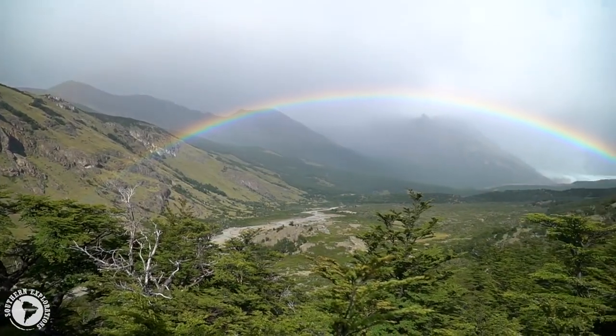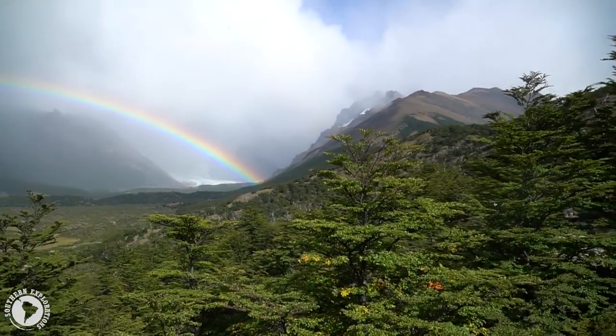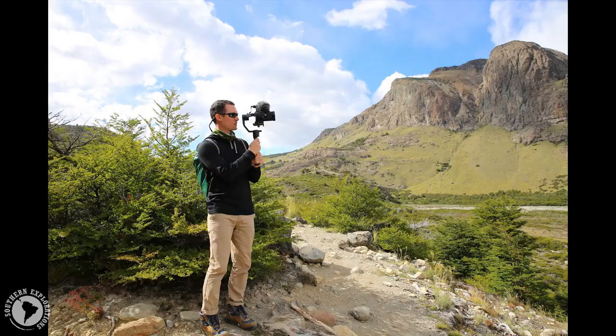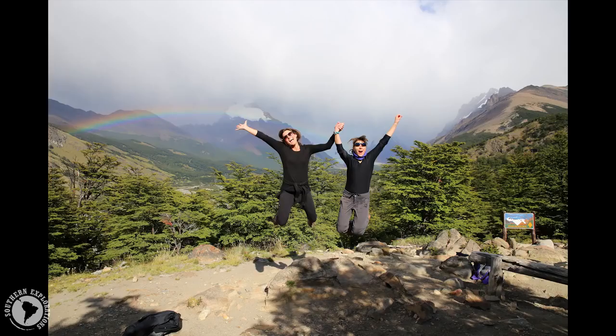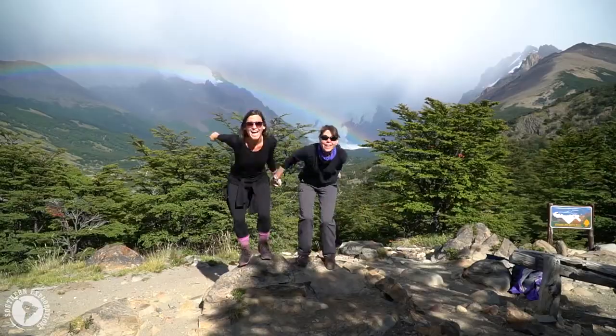That is a full rainbow over a mountain with a glacier. Cue really long photo shoot. Thankfully, the great people we were with also enjoyed using their cameras as much as we do.